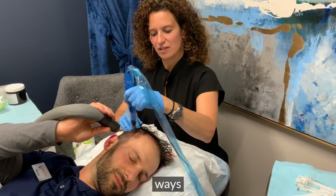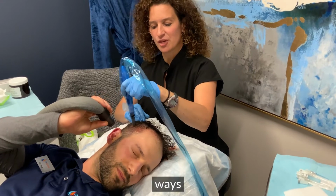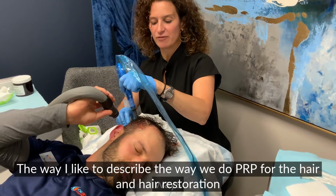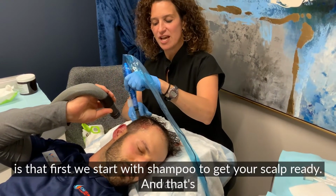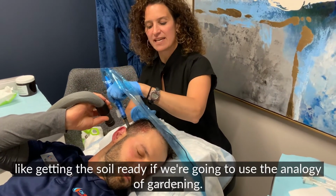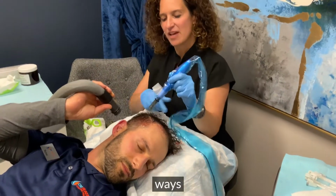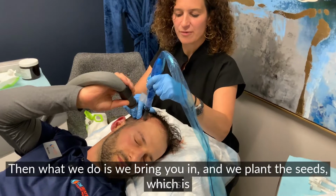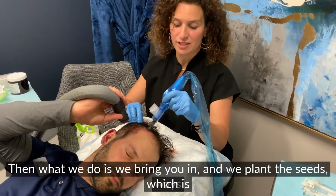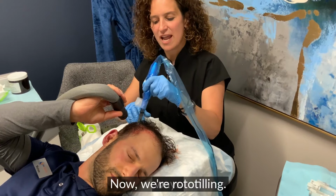Feel okay? Mm-hmm. Now we're doing the microneedling part of the treatment. The way I like to describe how we do PRP for hair restoration is that first we start with shampoo to get your scalp ready. That's like getting the soil ready, if we're going to use the analogy of gardening. Then we bring you in and we plant the seeds, which is what we just did by injecting the platelet-rich plasma. Now we're rototilling.